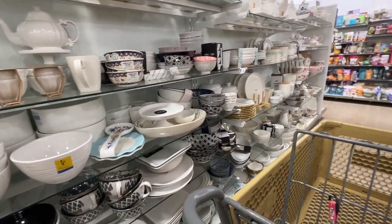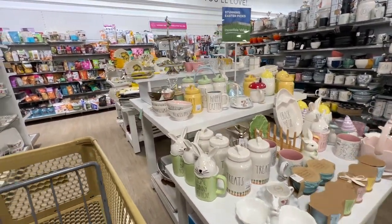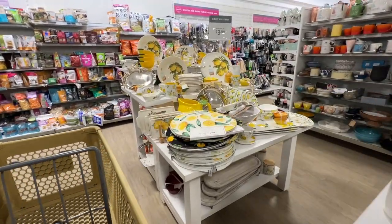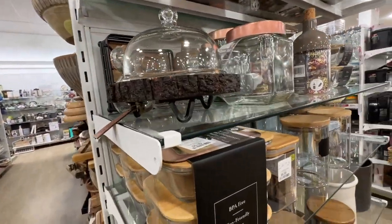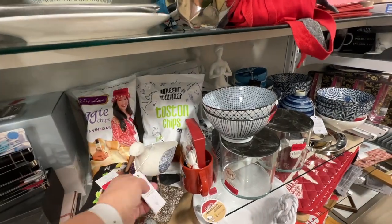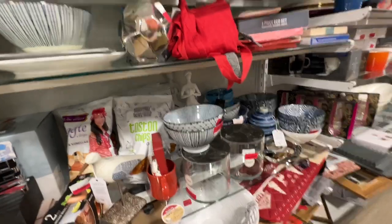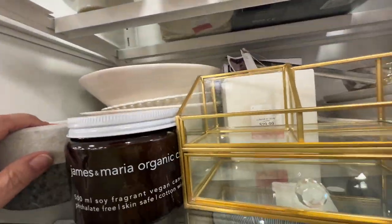So then I turned around and I saw in the back there the most beautiful display of lemon dishware. I had to stop and call my niece and do a FaceTime with her. So I'm going to continue to browse a little bit and check out the clearance sections and see what goodies I can find. And then we'll get checked out and go to our next stop.